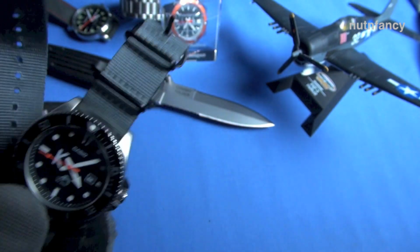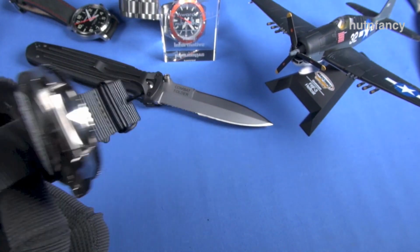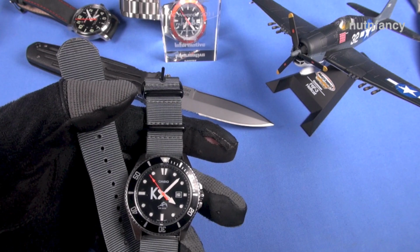It's gone up in price. I looked at it online today and it was like 50 bucks. So they just keep going up and up. And to their credit, they haven't discontinued this because they're too smart to do so. It keeps selling. This is what it looks like on my wrist.